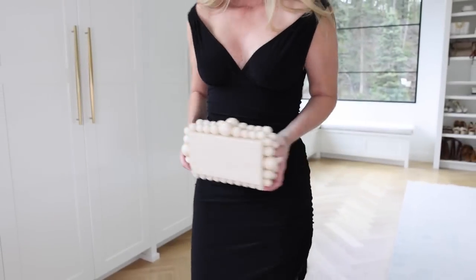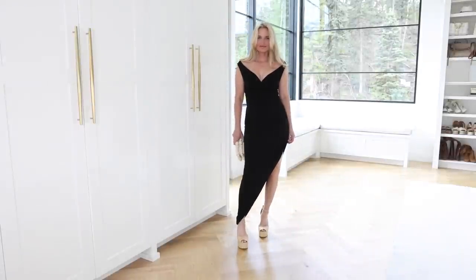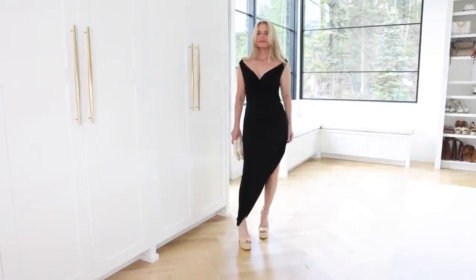I paired that with the same platforms and the same clutch. I did that very intentionally because I wanted to show you the versatility again of these two pieces. The platforms are so, so high. So if you're not super comfortable with heels, I wouldn't do it. But again, it does have the ankle strap and the platform makes them easier to walk in.